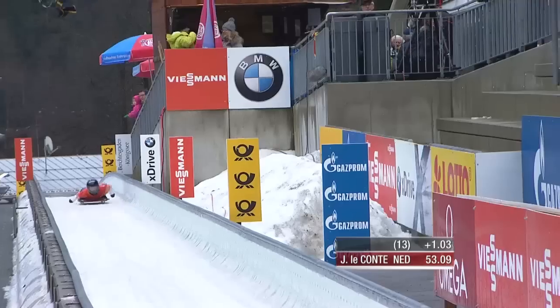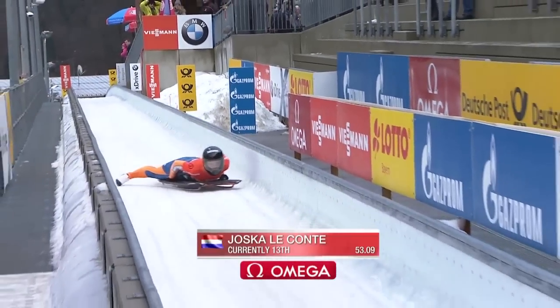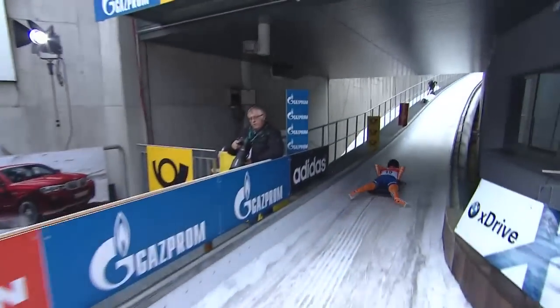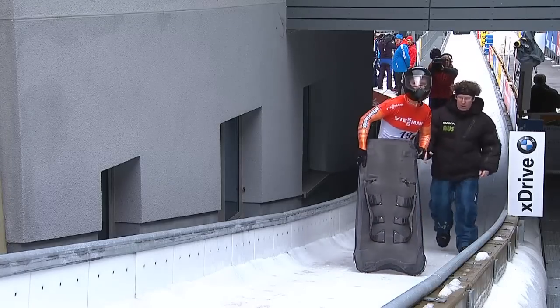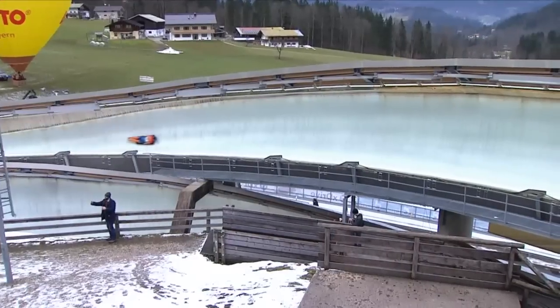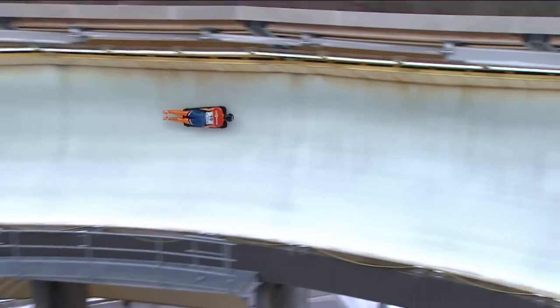53.09. Martin Rettel there, the Austrian coach, helping Joska out. He looked happy. Yep. And I think Joska will be happy as well. I reckon so. Where is she? She's 700ths off top 12. 13th place, and she had mistakes, and she can definitely improve in the second heat.